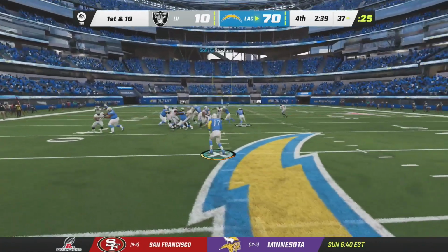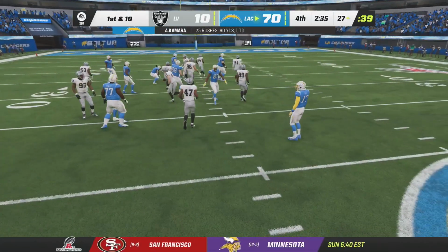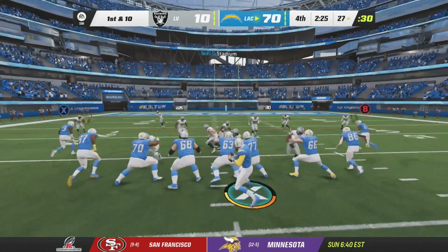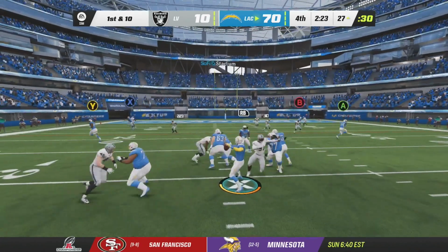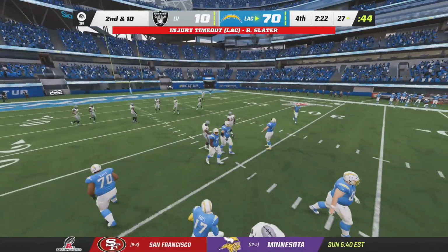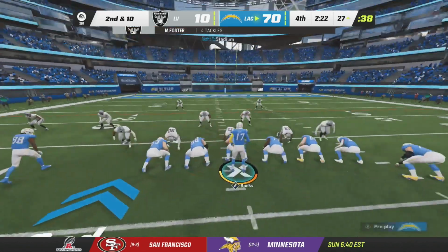A give. This is Kamara. And a very determined run there as he'll take this all the way down to the 27. Good effort. Throwing on first down. Banks. A hit as he throws there. Incomplete. Second and 10 now from the 27.